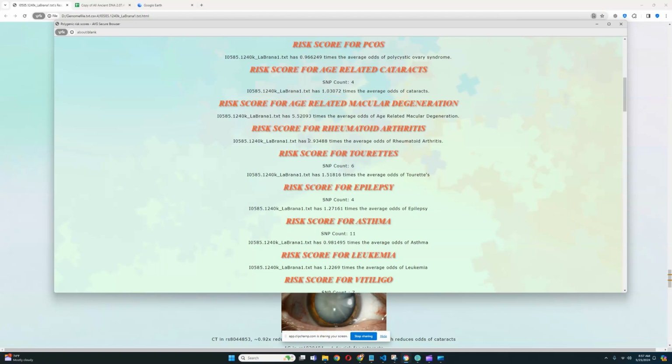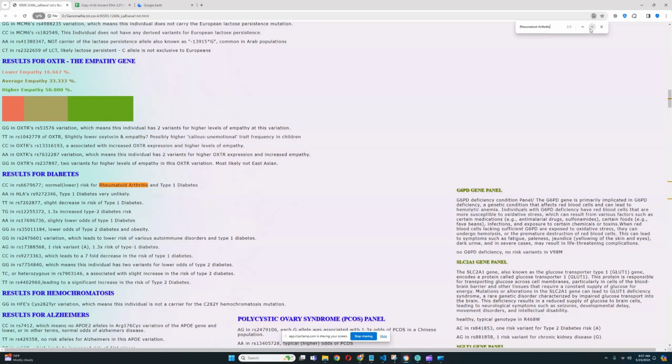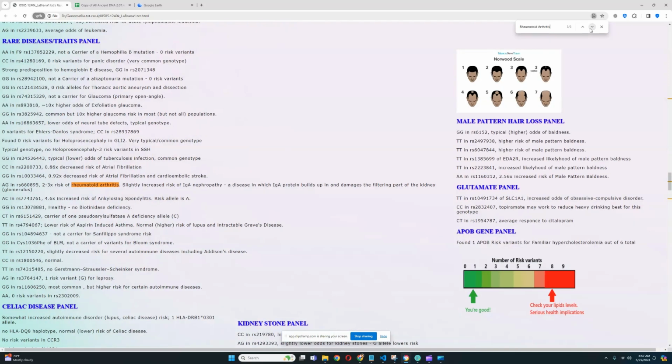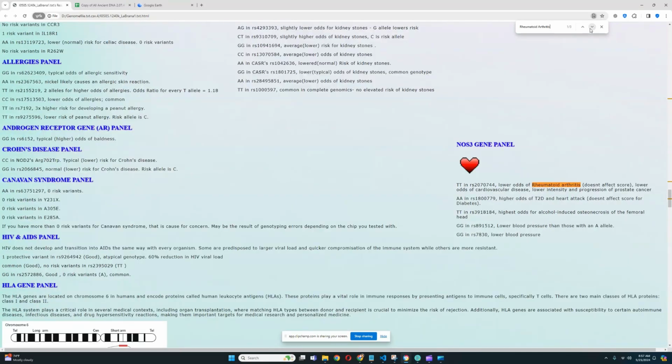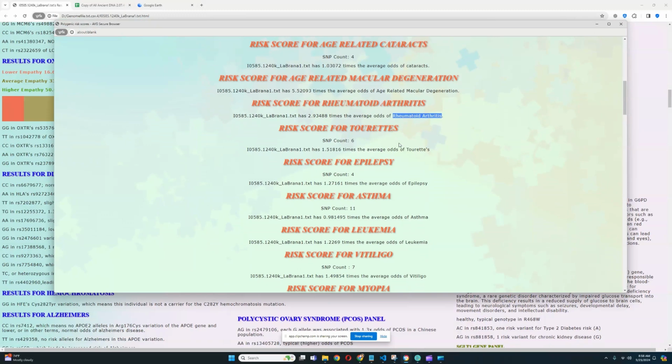He's got very high odds for rheumatoid arthritis. Let's look that up as well. Just really curious what we're gonna find here. He's got a genotype for 3 times increased odds of rheumatoid arthritis, and that's it. That's actually it. All right. For Tourette's, based on 6 SNPs, he's got slightly above average odds.